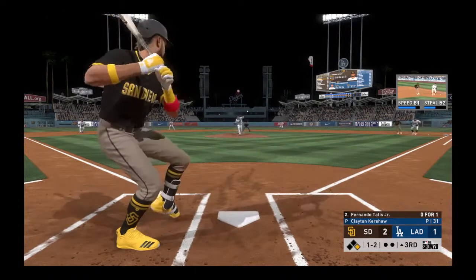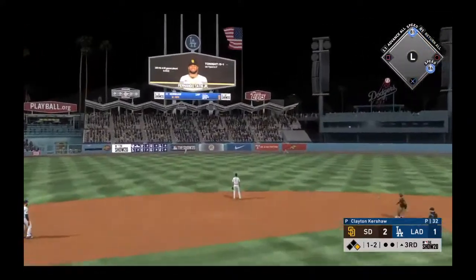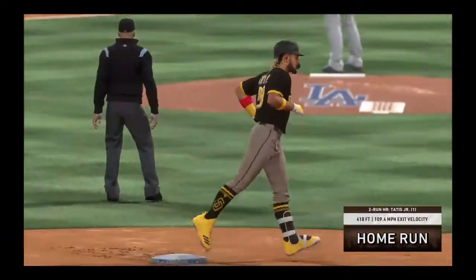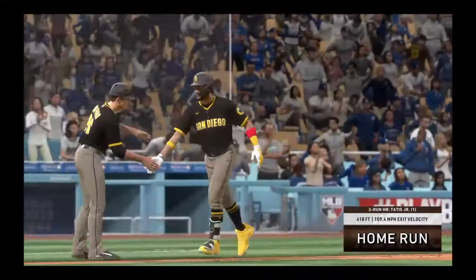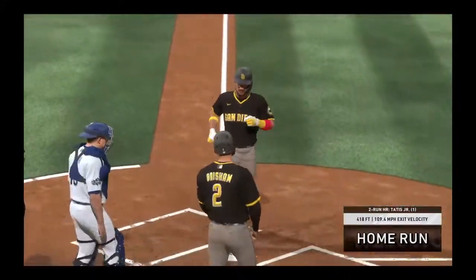High set by Kershaw. Now the pitch. Oh, and he took a big swing at that one as this is driven out to deep left center field. And this ball is gone. No chance to make a play on that one. So a 2-run shot to left center, and the Padres have made it a 4-1 game.